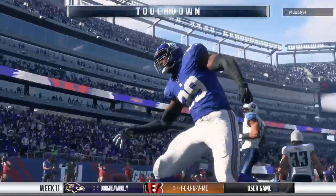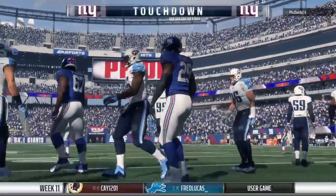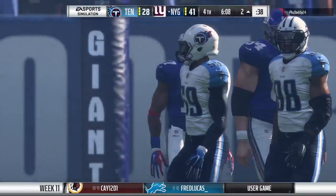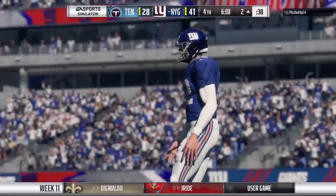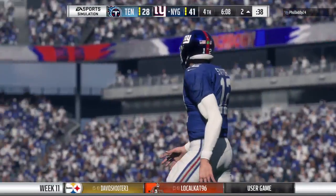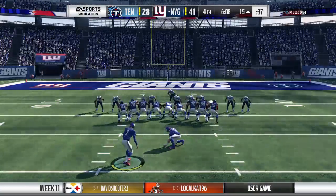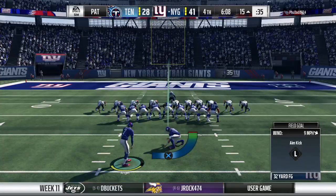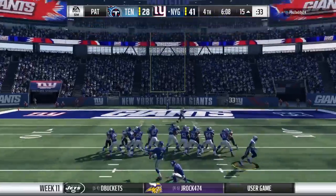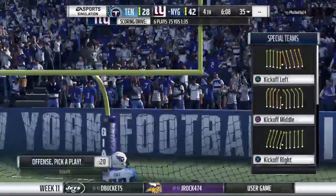And he is in. Touchdown, New York. A great effort there. Hitting double digits with his 10th touchdown of the season. And the Giants are able to grow their lead. Point after try forthcoming. And the lead is up to 14.